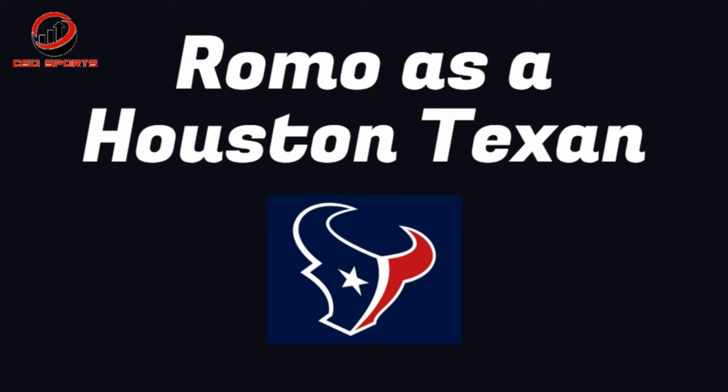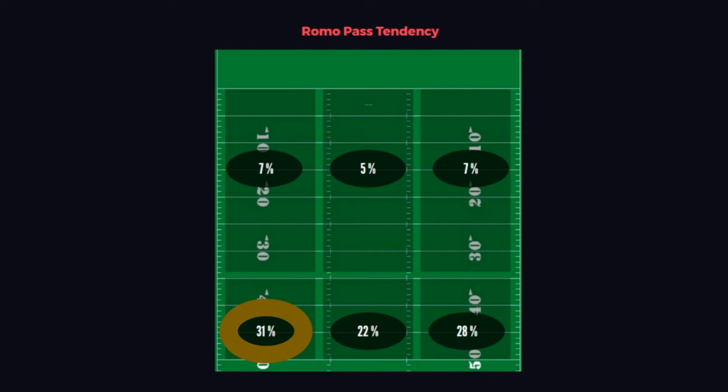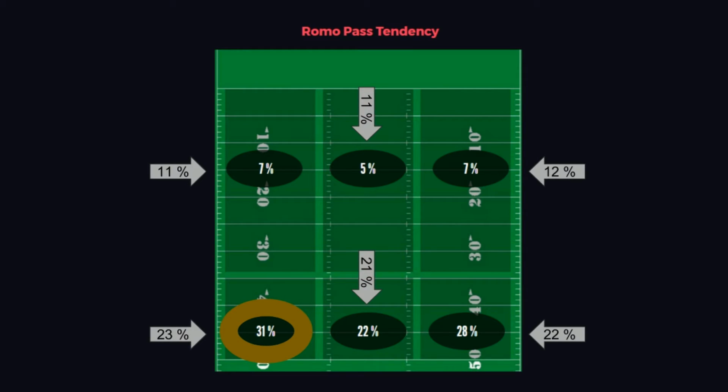I thought since there's been so much talk about Tony Romo to the Texans that I would look into what that would mean for fantasy. So let's dig in. As we see from this chart, Romo is not really a deep slinger. He tends to pass shorter passes with high accuracy. His most targeted area is the short left zone. That's also where he gains the most yards from. He's pretty consistent in the deeper zones in the amount of yards he gets, even though the middle sees less love.